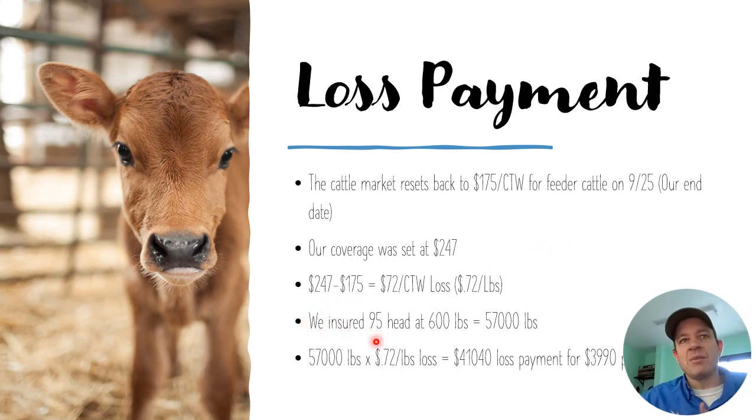Those cattle made it, or whatever. We calved. We got 95 head of calves times 600 pounds, which is 57,000 pounds. The 57,000 pounds times the 72 cents a pound means we get a $41,000 loss payment for $3,900 in premium. So that's just one example of how, if this market came uncorked and we kind of missed out on the top end of this, this is a good way to lock that in.